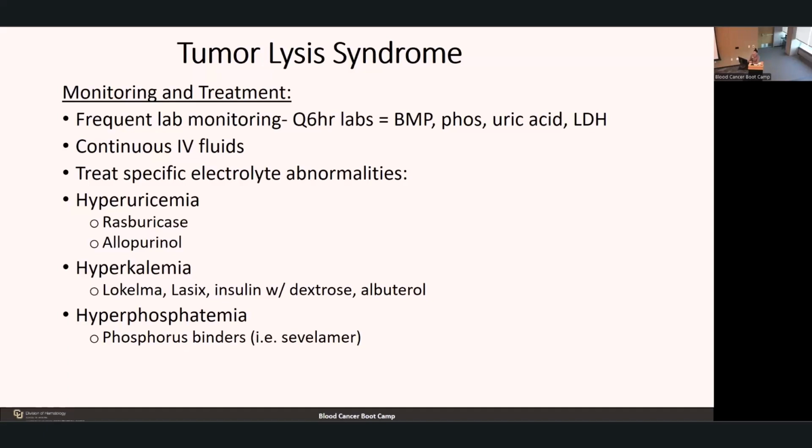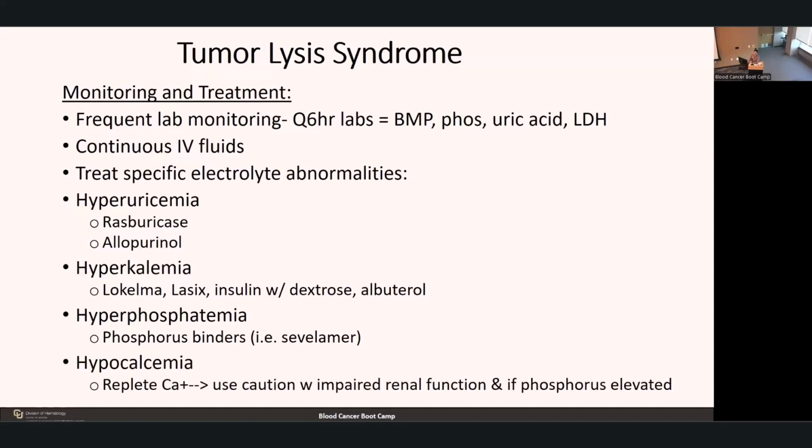We like to use sevelamer rather than those containing other electrolytes, just to avoid precipitate in the kidneys. And then they also can have hypocalcemia, but I caution you to replete very judiciously, especially if they have impaired renal function or already have elevated phosphorus, due to the precipitate of phos and calcium that can occur in the kidneys.